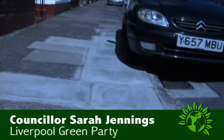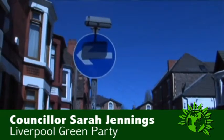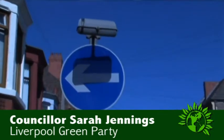Here on the floor, you'll have a look in a second, are some flags that were cracked where cars had obviously been parking on the pavement. So I just reported them and they've come and fixed them. And they've done quite a few actually, so it's a good smooth run now. Further down Blythewood Street, there was a one-way sign missing, so I just asked for that to be replaced, and that happens very quickly, very efficiently.